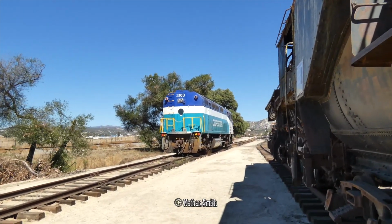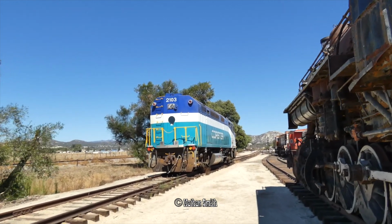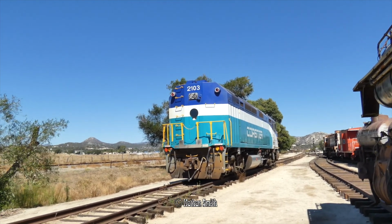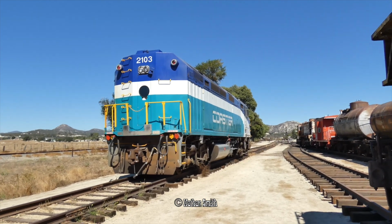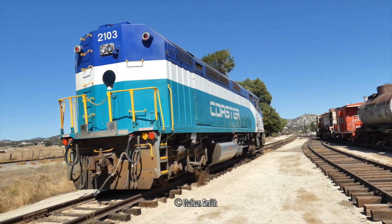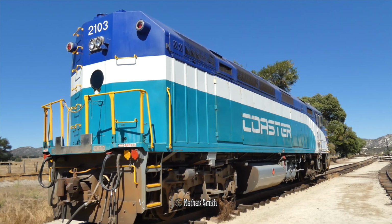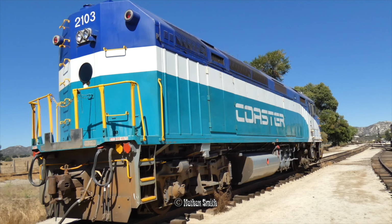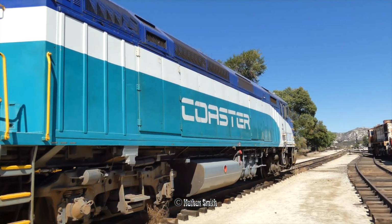Due to high wind distortion, I had to voice over this one, but what I was saying is here we have the museum's newest piece of equipment, Coaster 2103, one of the former F40s that ran along the coast between San Diego and Oceanside, hauling the Coaster trains for nearly 25 years before being retired. Another Coaster unit is going to be preserved at the Southern California Railway Museum, known as 2105. It's always good to see these things get preserved because even though they're more recent, they still are a part of railroad history now.